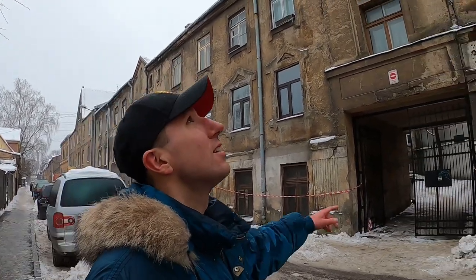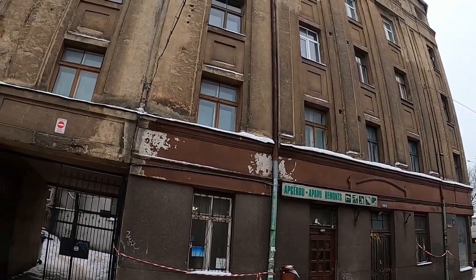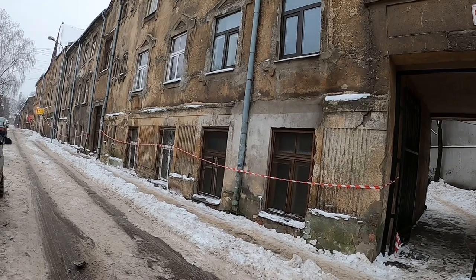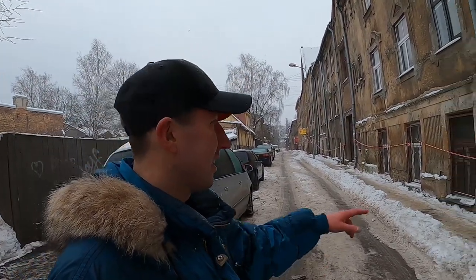Yeah, most of these buildings here really need some serious renovation. It's sad to see beautiful buildings like these go to waste. And if you wondered, do people still live there? Yes, people absolutely still live there, in all these houses, even down there at the ground level, people are still living. And this is the reality. This is the way people live.